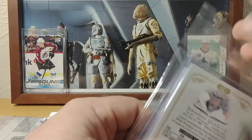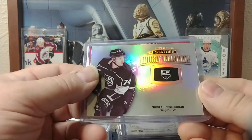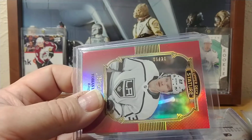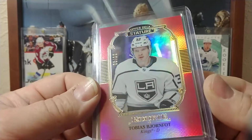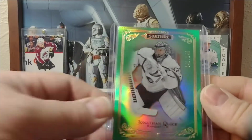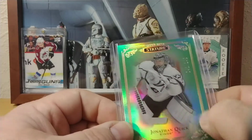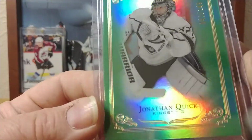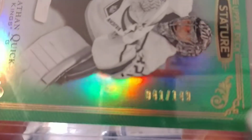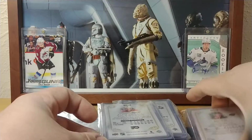Okay, more Kings. Got a Nikolai Prokhorkin for the Kings. A nice Tobias Bjornfot. 5 of 20 red. And a Jonathan Quick green. It's kind of weird. I don't know what that is. Just a top loader? Or certainly looks like it. Anyway. 41 of 149.